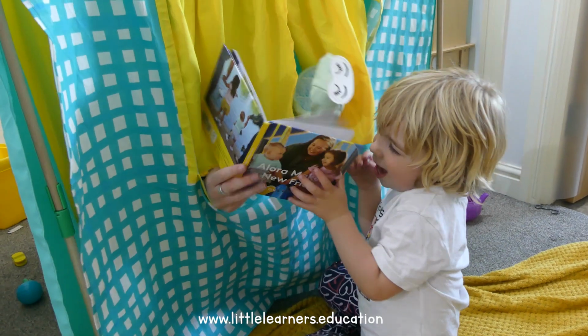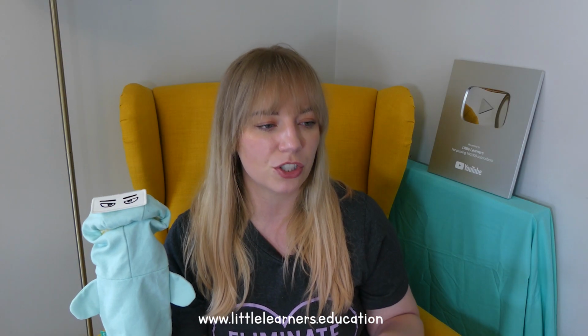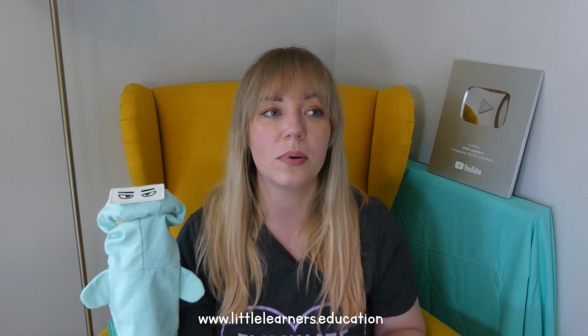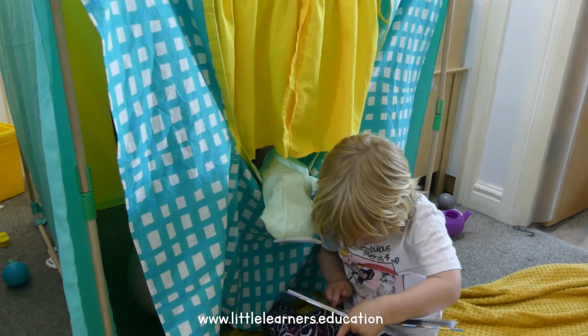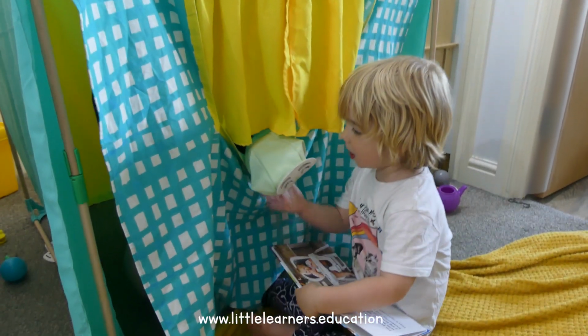Another thing you can do is read a story with your puppet. So depending on the age of the child, they might read to the puppet. That can be really lovely for children who are a bit nervous about reading, worried about getting things wrong. When they read to a puppet or a pet, for example, they often are more confident because they don't feel like they're going to be judged by that pet or puppet.